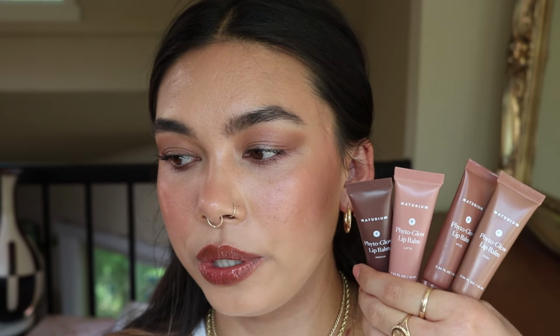This is the deepest lip combo of the four of them, and I think this is so stunning. It's very 90s lip in my opinion, and yeah, I love this combo as well. I love all four of those so much, and they pair really, really well with so many different lip looks and lip liners. Again, they have the shades Latte, Chai, Spice, and Mocha. And I think the packaging is just gorgeous too. So that has been a big favorite.